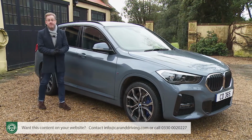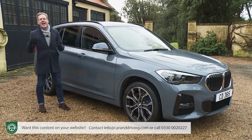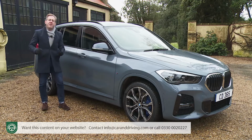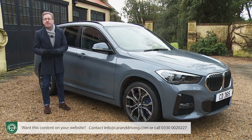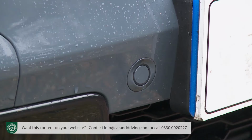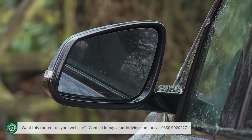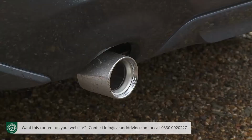If, having considered them, you conclude that it is an X1 that you really want, then you're going to need to know exactly what's included in the standard spec. Well, let's see. Even the thriftiest SE trim level gives you plenty. To be specific, 17-inch V-spoke alloy wheels, LED headlamps, LED front fog lights, an automatic tailgate, roof rails, park distance control, front and rear parking sensors, heated power mirrors and alarm, auto headlamps and wipers, and a chrome-finished exhaust pipe.